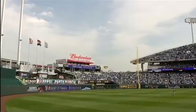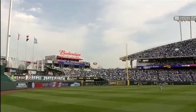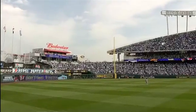A beautiful sight at Kauffman Stadium today. Everything but the scoreboard, but the Royals still have 9 outs to go.